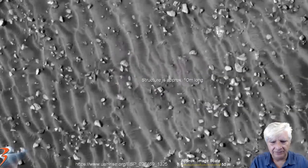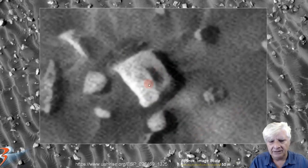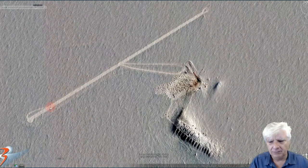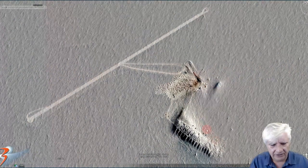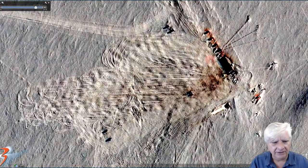Check that out. There's the other one. This is about 10 to 12 meters long, and it has the protrusion or knob in its center, very similar to those four that have been lined up there in Antarctica. And then we're looking at this strange structure next to this makeshift airfield, also in Antarctica. We'll be having a look at these up close. So check that out.